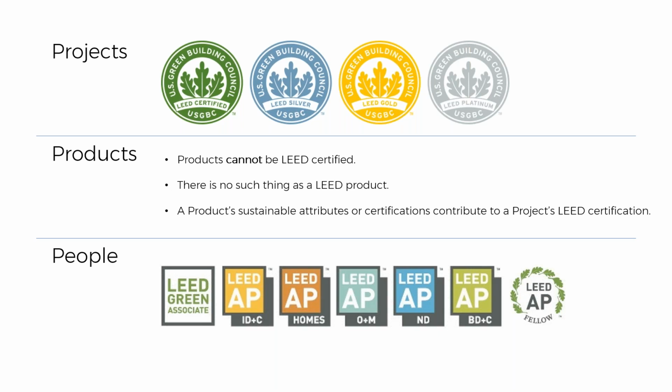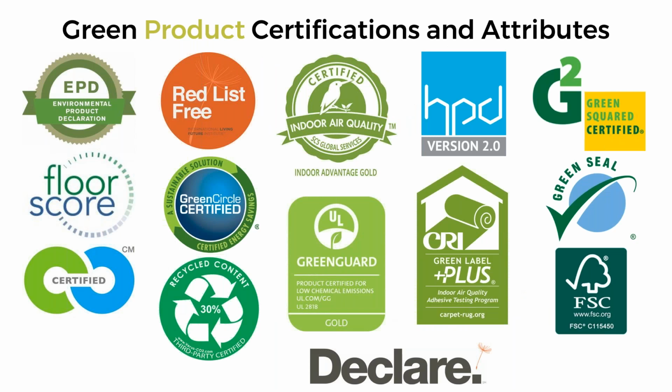There are also no LEED certified people. There are accredited professionals, green associates, and fellows based on their experience and the exams taken. Similar rules apply for Living Building Challenge, the WELL Building Standard, and other standards that I briefly mentioned. So we just quickly talked about green building certifications. Now we'll talk about green product certifications.